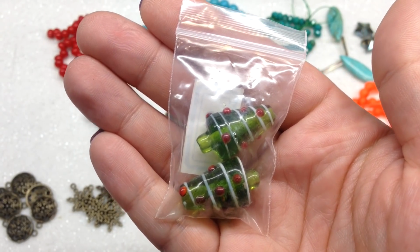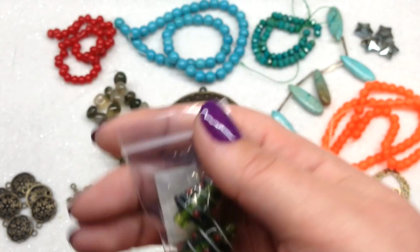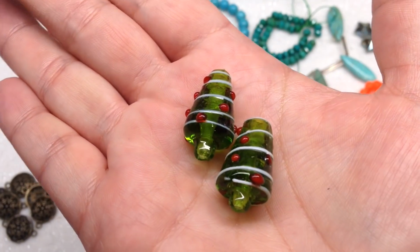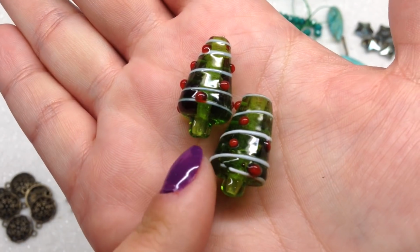This contains 2 pieces of 24mm lampwork glass Christmas tree beads. So for those of you who celebrate, there is a little bit of the holiday theme in here. These are quite chunky, and I always love how lampwork beads are always just a little bit different.